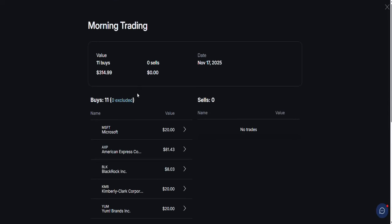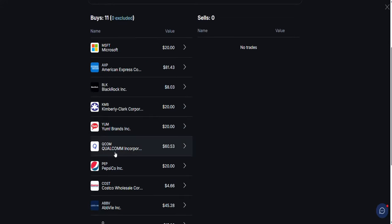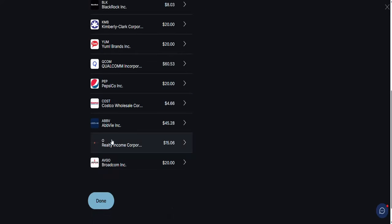Again, here are these buys. It's Microsoft, American Express, BlackRock, Kimberly-Clark, Yum, Qualcomm, Pepsi, Costco, AbbVie, Realty Income, and Broadcom.